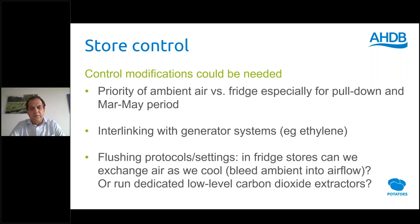I think there's going to be a need to perhaps change the level of priority between ambient air and fridge, with more emphasis on the latter, especially for pull down and the March to May period. And I appreciate that's not necessarily going to be easy for everybody, but I do think if you are in those more vulnerable areas where we can't keep temperature under control, then what we don't want to have to do is spend a fortune on alternative chemicals to try and get control of sprouting. We need to use all the tools in the toolbox, and a fridge, even a second-hand one, could be very useful. We need to think about how we operate some of the systems in the store.